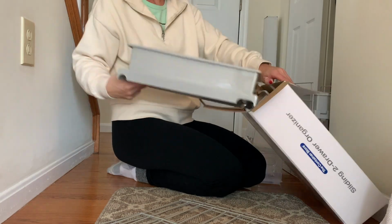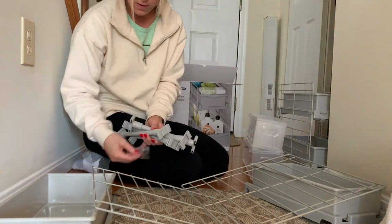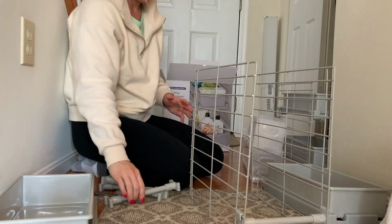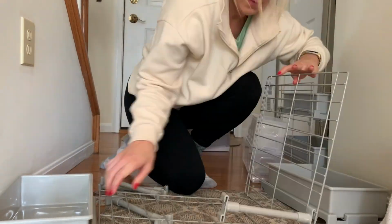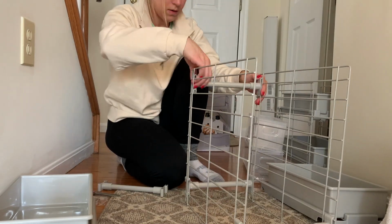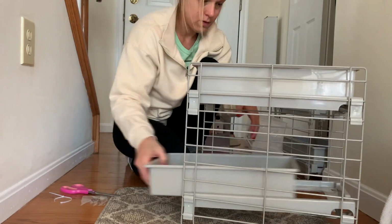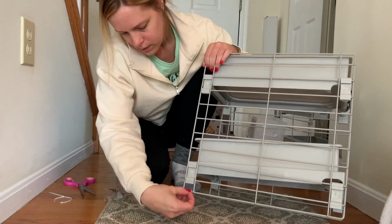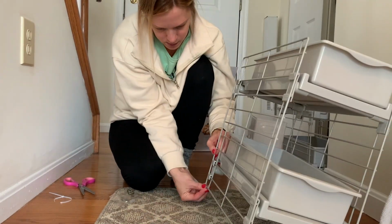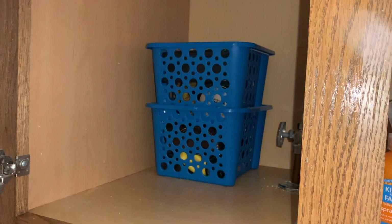I fast forwarded this a lot, but I wanted you to see how you put these drawers together. It's very easy. It just comes with these two wire racks and then these little metal brackets, I guess you'd call them, that clip on. And there's 4 of them, and then the drawers basically sit right on top of them. I just think it's super easy, and wanted to share that with you just in case you're looking for something like this. But now I'm going to go ahead and empty out this cabinet.